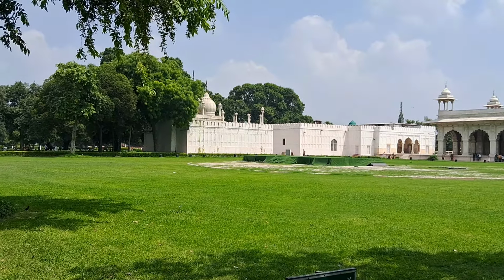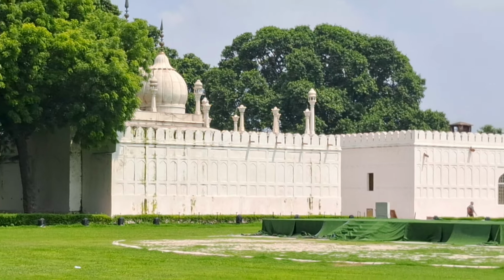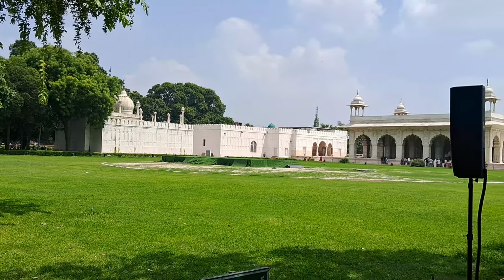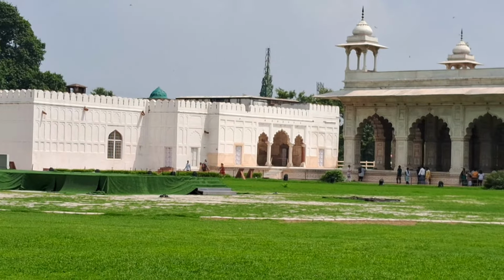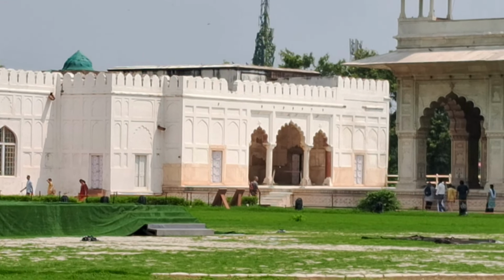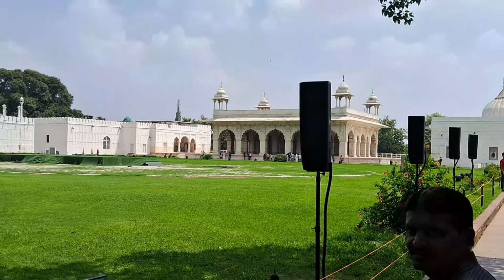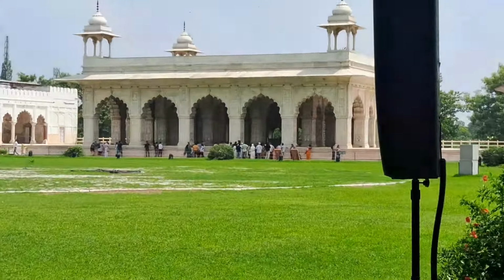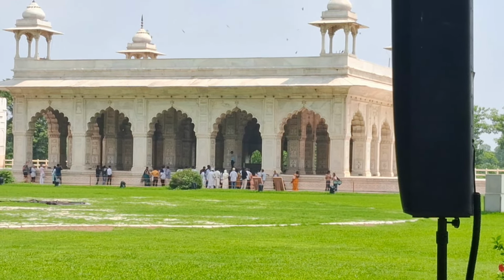So we are looking at the Moti Masjid in front of us, and this was built by Aurangzeb, while the rest of the fort, of course, was built during the times of Shah Jahan. And then we have this royal bathing setup. It was called the hammam, where the kings and the queens used to bathe with rose water and so forth. And then we have in front of us the Divan-i-Khas.